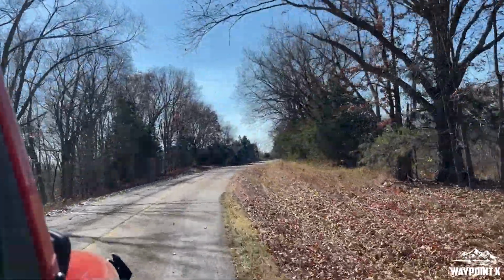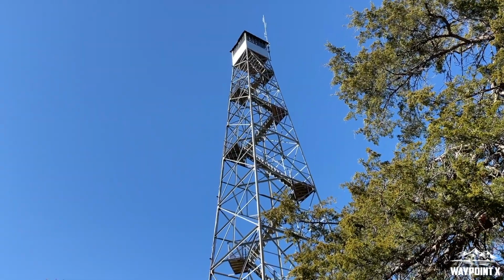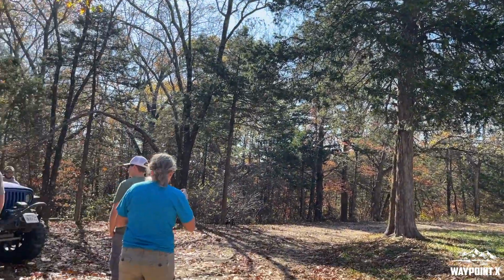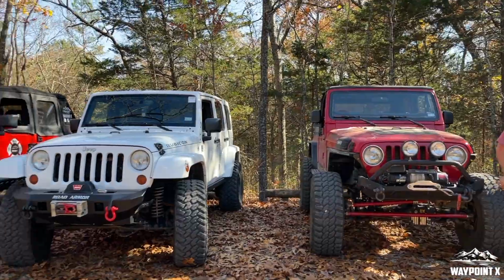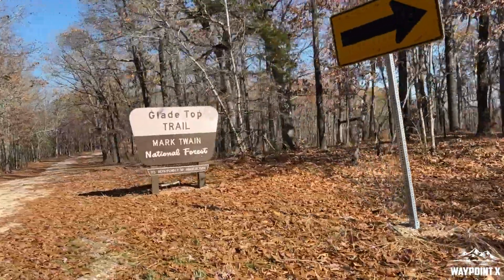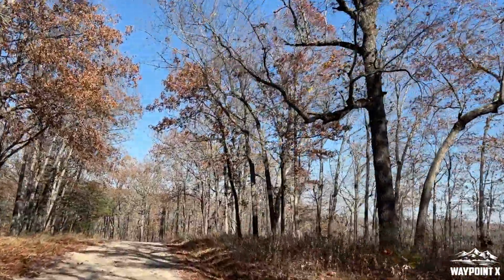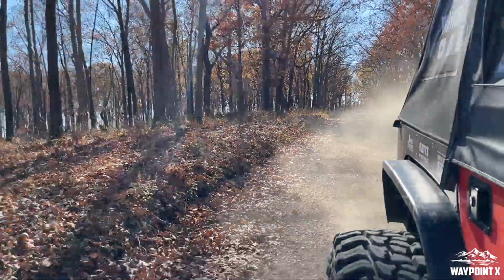Throughout our day, we would see many of these fire towers. Now, this one was in really good shape, but most of the ones we saw were in pretty rough condition. These fire towers were used to spot forest fires for forestry so they could go in and find it and know the location. Most of the time, they're not needed nowadays because of technology. They are still used in some parts of the world and very remote places, but still a cool find.